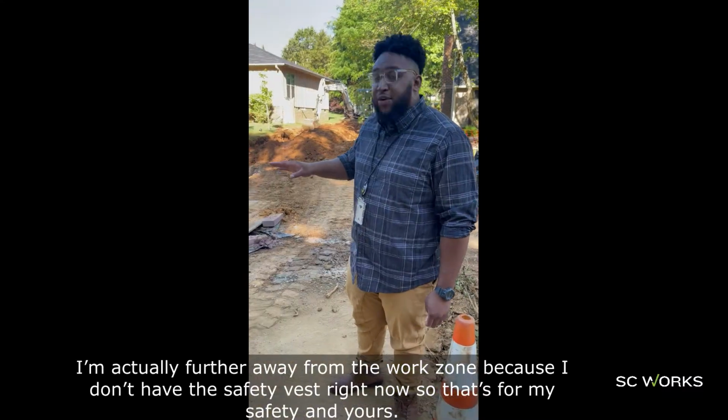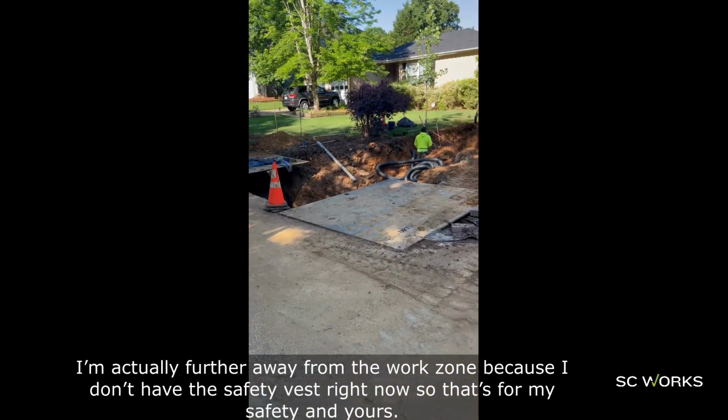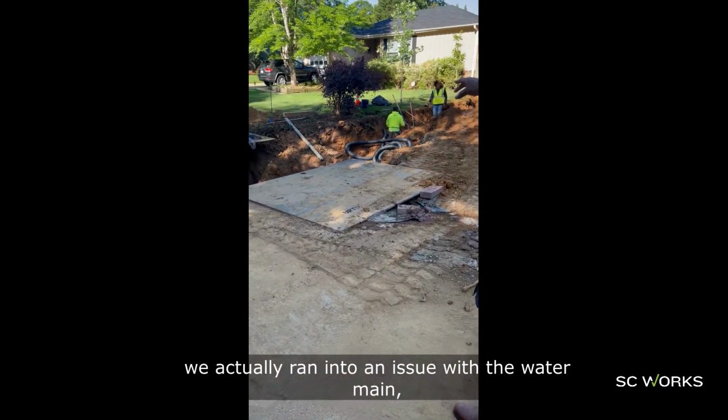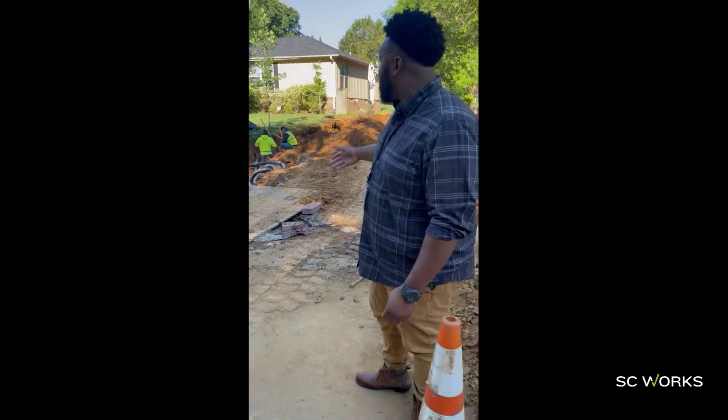I'm actually further away from the work zone because I don't have a safety vest right now, so that's for my safety and yours. If we look at one of these aspects of the project, we actually ran into an issue with our water main, so we had to do a relocation.